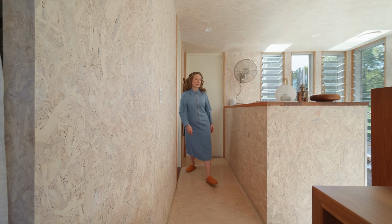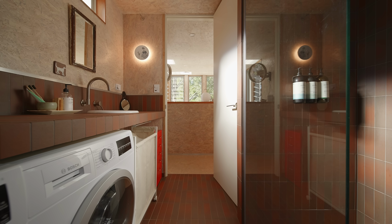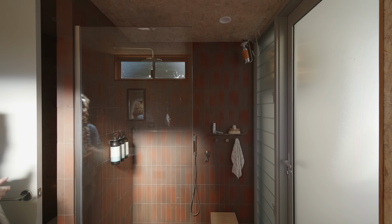The bathroom and laundry is tiled with Japanese ceramic tiles which match the beautiful red dirt that we have on the block, and it looks really amazing against the white OSB and the brushed nickel tapware. We have an extra long bathroom bench, underneath which we have a full-sized washing machine and dryer, and above the bench we also have tensioned wire, again for hanging items to dry.